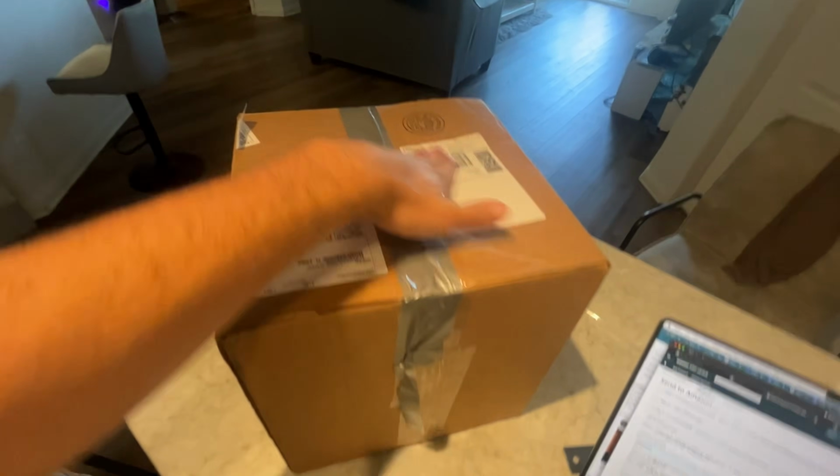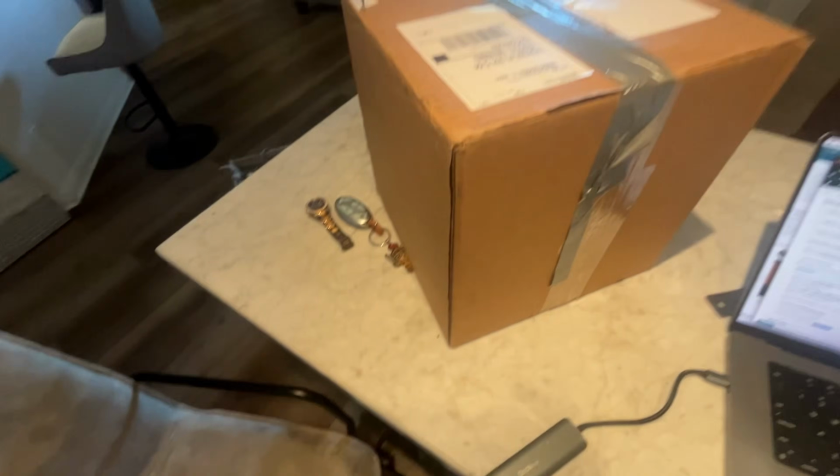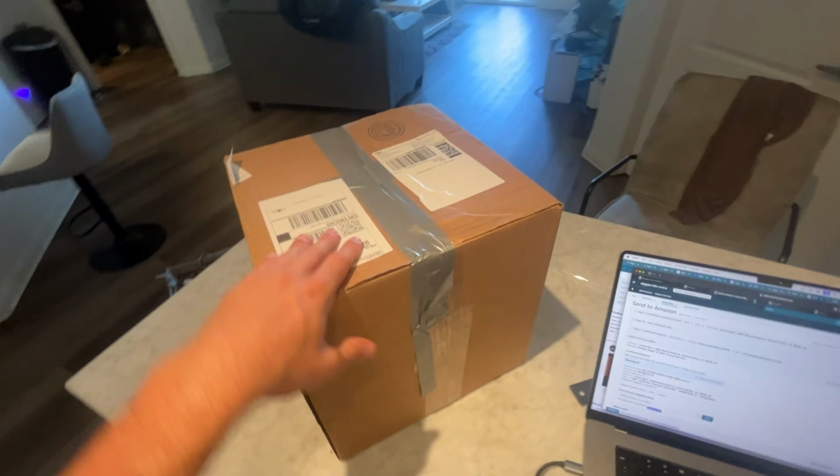Whatever. As long as the barcodes are visible, we're good. Okay, this is good. I'm going to bring this over to UPS. This is a UPS ground, so I just have to take it to the UPS office. And then we wait for Amazon to receive it, and then we'll start selling.